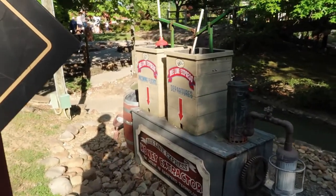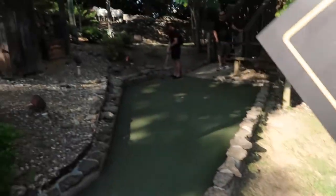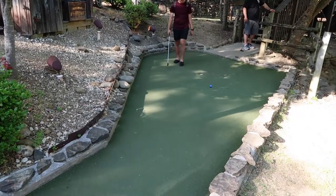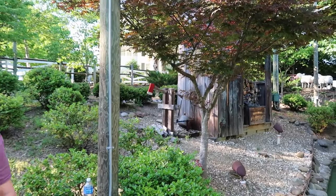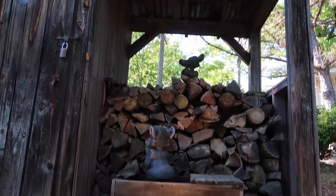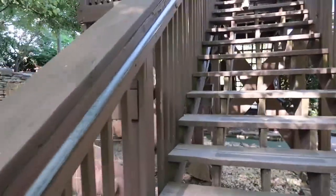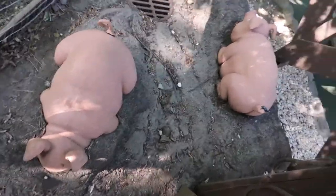We've got the Beeline Express over here, honey extractor, the latest in barnyard technology. Some more sheep up there, and Torin losing, and that's chopping wood. The rats are eating the corn. Oh, we got some piggies! What y'all doing? Playing in the mud?